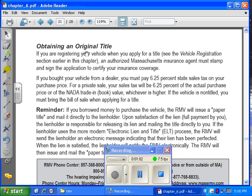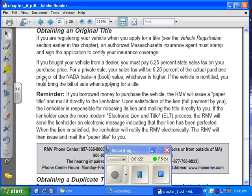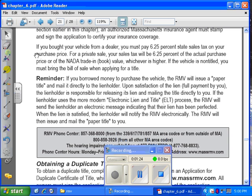Obtaining an original title. If you are registering your vehicle when you apply for a title, see the vehicle registration section earlier in this chapter. An authorized Massachusetts insurance agent must stamp and sign the application to certify your insurance coverage. So in order for you to get a title, you actually have to prove that you have insurance as well. To get a title, you have to prove you have insurance?